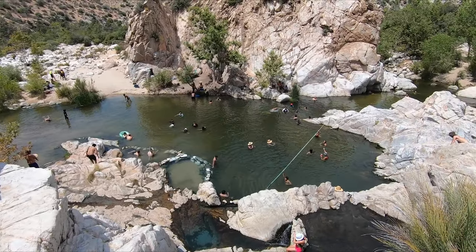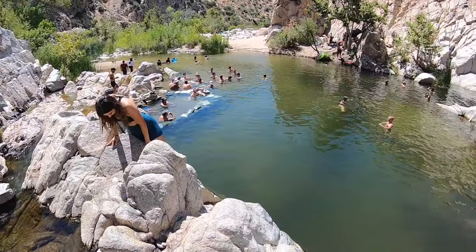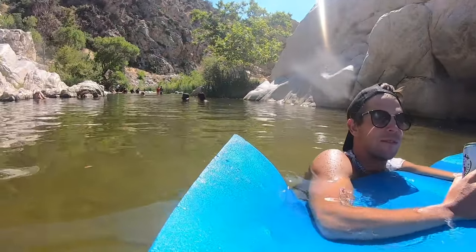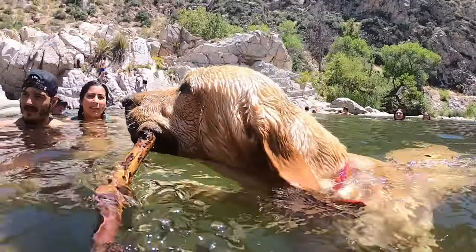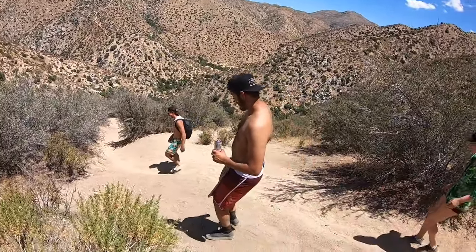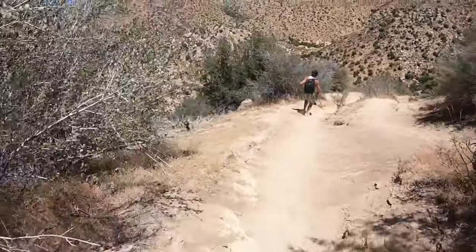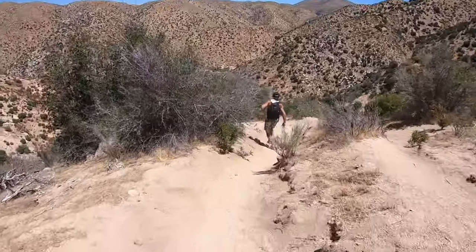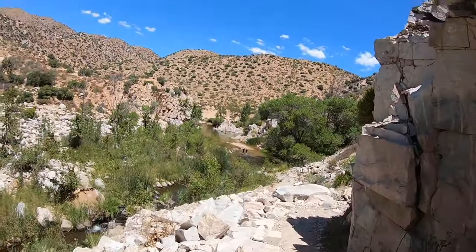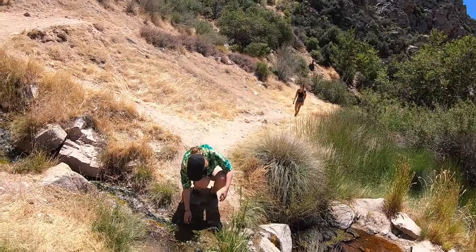On to the second spot, we have Deep Creek Hot Springs. We always talk about this spot because I just think it's really unique and a really cool spot. There's a few different hikes to take. One is the Bradfield Trail, which is about 5 miles total. We took that trail the first time we went there, and that hike was rough. It's definitely kind of difficult. There's a lot of steep hills, so be prepared for that one.